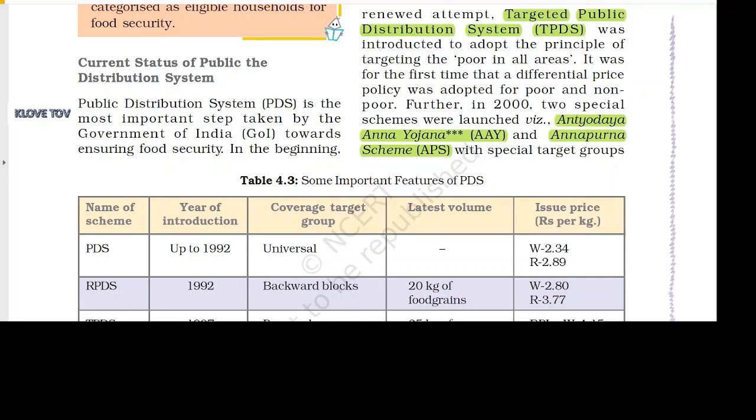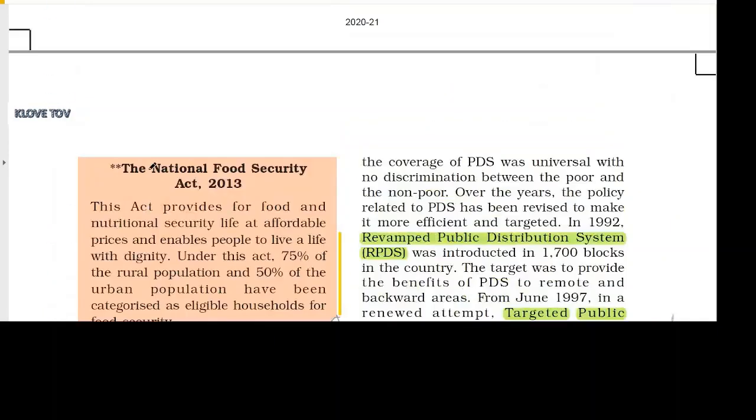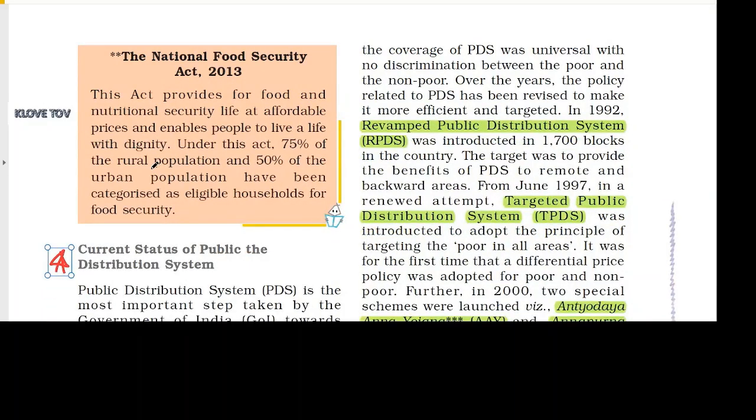Current status of the public distribution system. The public distribution system is the most important step taken by the government of India towards ensuring food security. In the beginning, the coverage of PDS was universal with no discrimination between the poor and the non-poor. Over the years, the policy related to PDS has been revised to make it more efficient and targeted. In 1992, the revamped public distribution system, RPDS, was introduced in 1700 blocks in the country. The target was to provide the benefits of PDS to remote and backward areas.